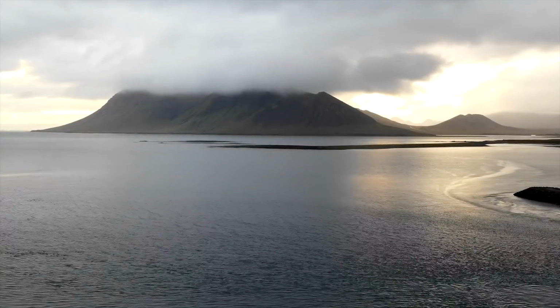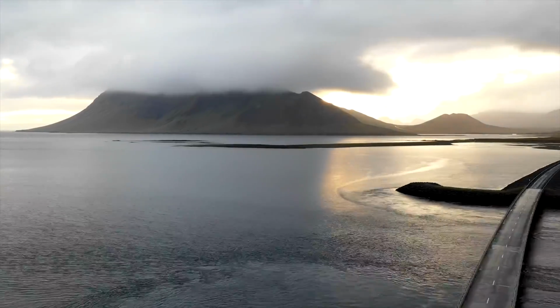So here's an example of a hyperlapse. Okay, it started raining, so I had to cancel that one. So here's another one.